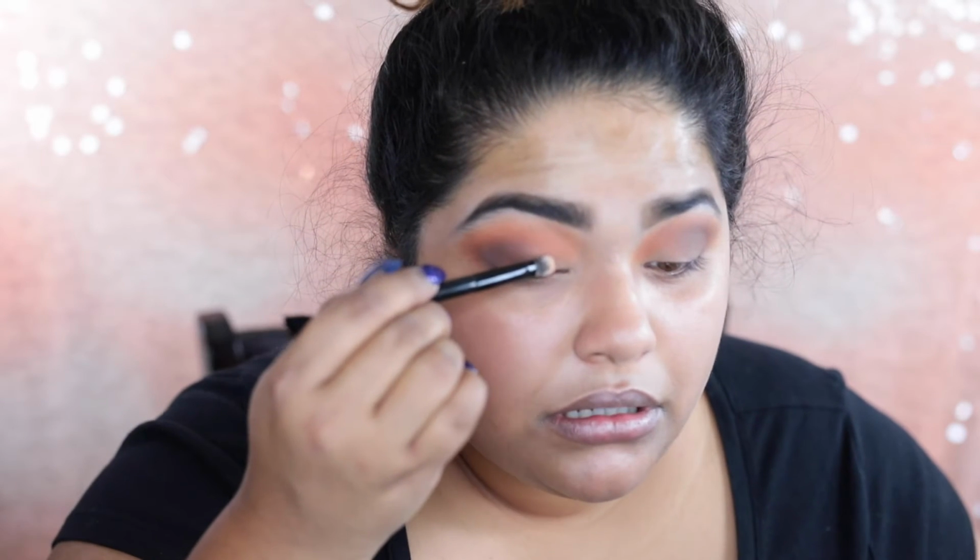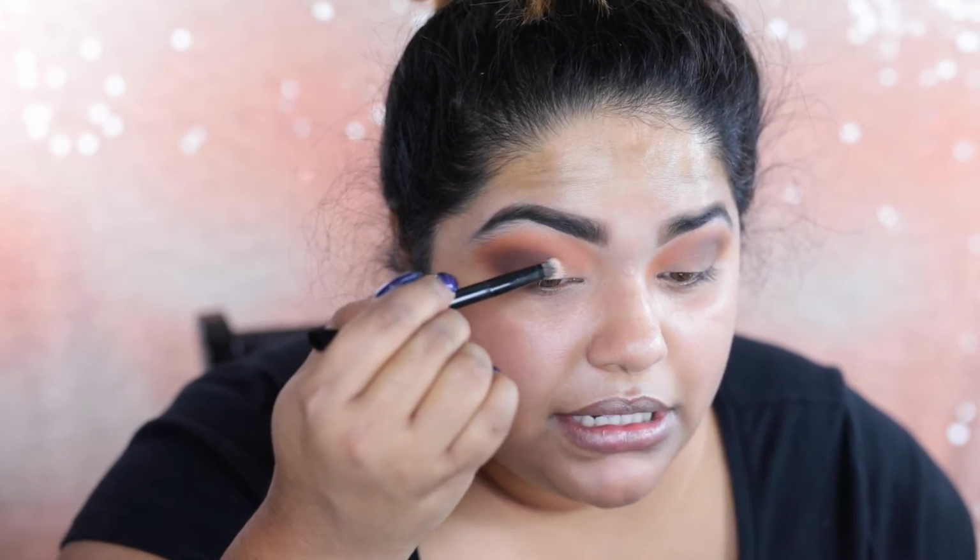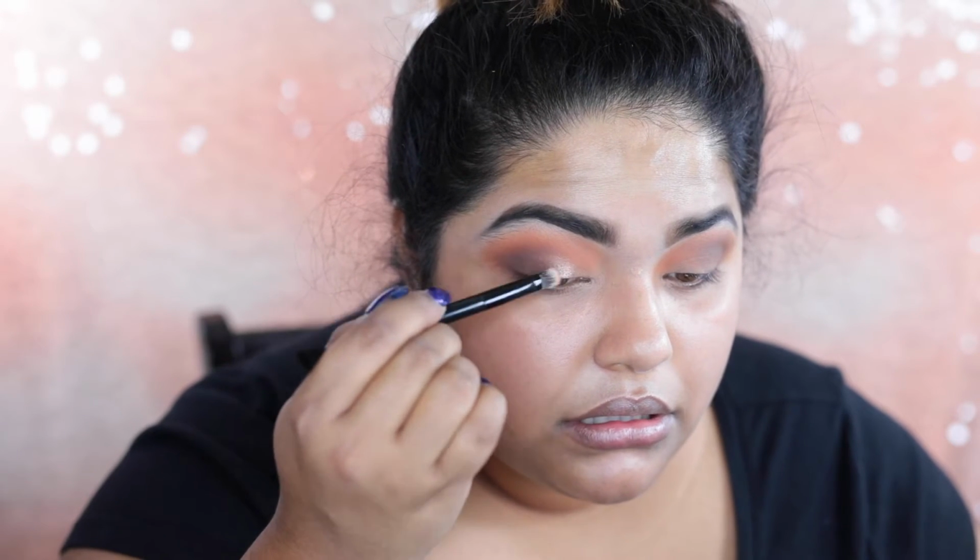So I'm going to go in with Amber Rush first because it's a darker color. It makes more sense to layer light on top of dark, and since Eternal Sunshine is lighter, Amber Rush goes first. Do you guys see how pigmented that is? Oh my god.